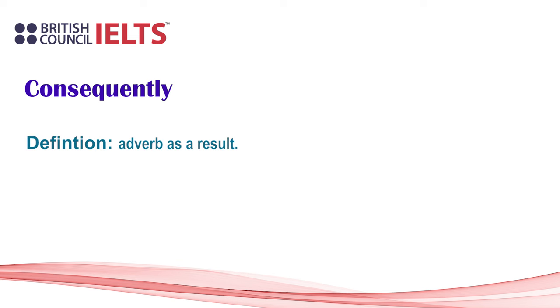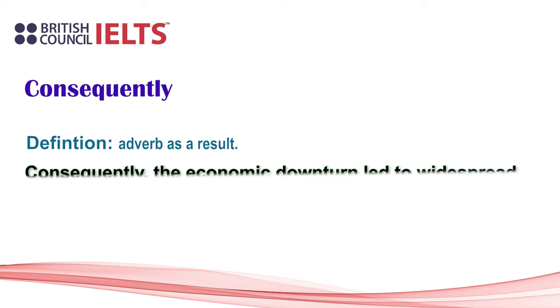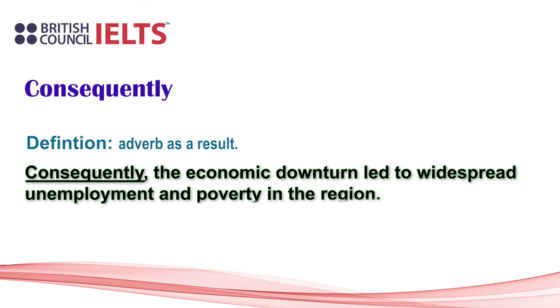Consequently, adverb, as a result. Consequently, the economic downturn led to widespread unemployment and poverty in the region.